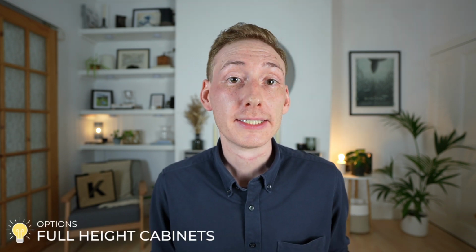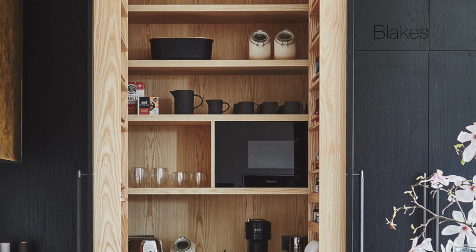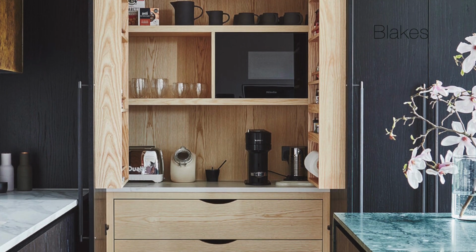Full height cabinets. A tall larder or pantry cabinet can store an enormous amount of dry goods and dishware. It could even house some of your small appliances or built-in appliances that would otherwise be up in a wall cabinet, such as a built-in microwave or coffee machine. So if your kitchen design or layout allows for a good sized larder or pantry cabinet, definitely go for it.